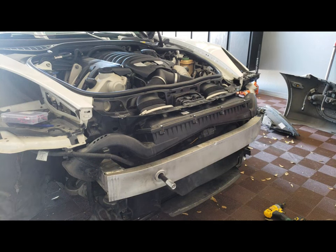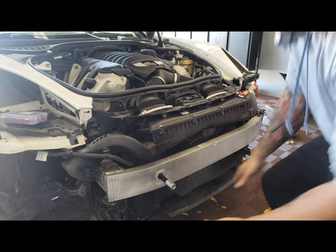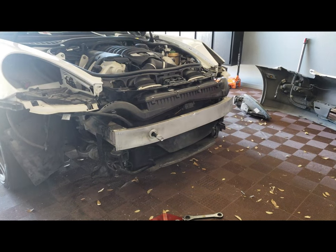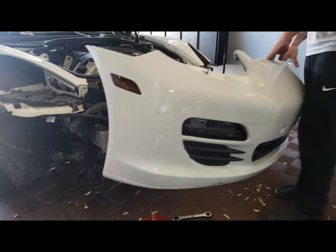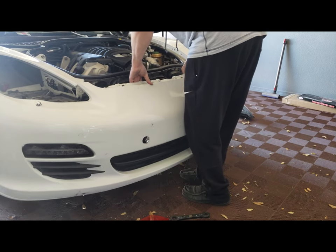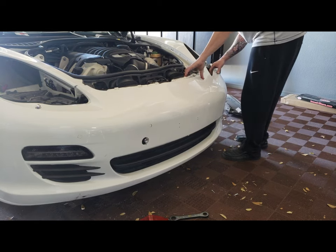Okay. Back this out and go ahead and start putting this bumper back on. All right guys, if you made it this far, we're pretty much right here at the end of our teardown.